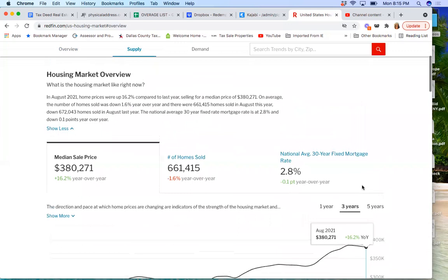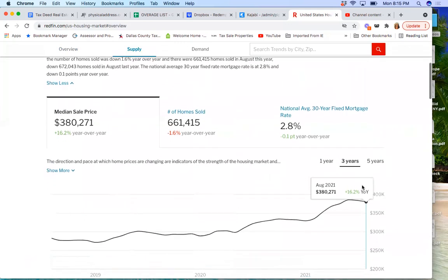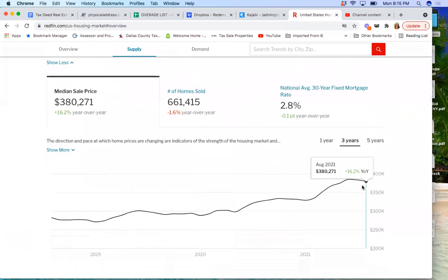And this is basically the housing market overview. So they're saying this as an average. This is just the median price. If you notice, it was at 385, but it's slowly coming down. So what does that tell you? This was August 2021. So just take note, hold on to your horses.